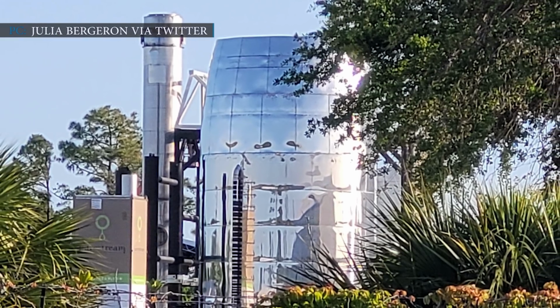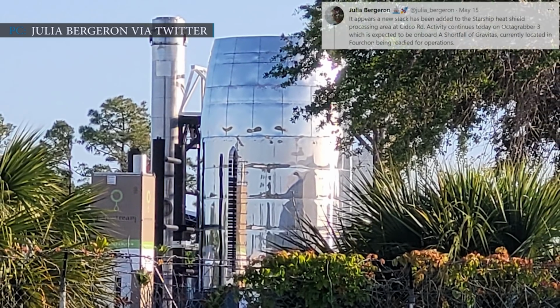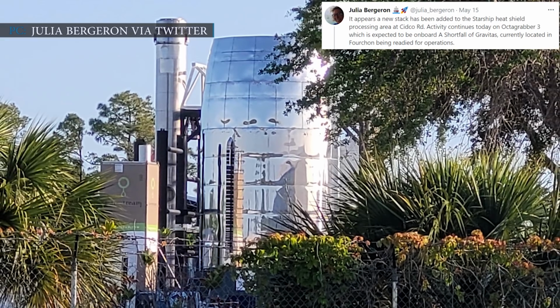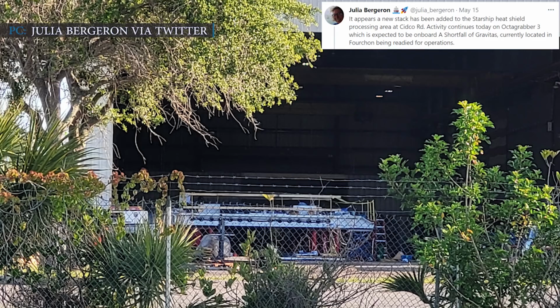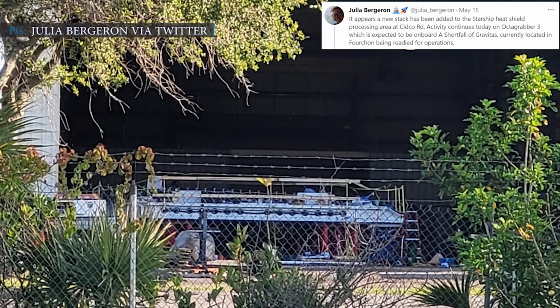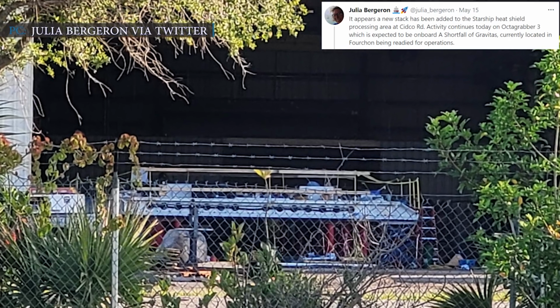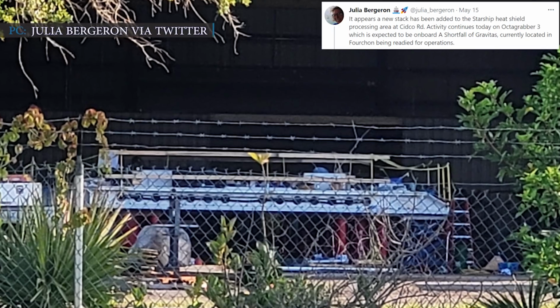Julia Bergeron, co-founder of Space Coast Launch Ambassadors, stated, "It appears a new stack has been added to the Starship heat shield processing area at Sidco Road. Activity continues today on Octograbber 3, which is expected to be on board a shortfall of Gravitas, currently located in Forchon, being readied for operations."